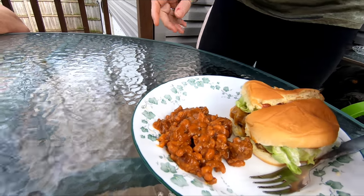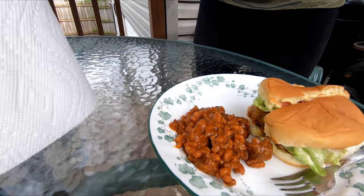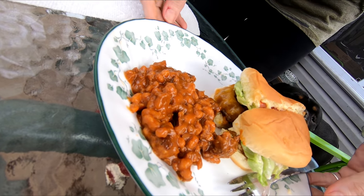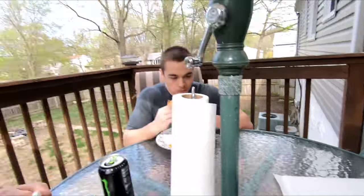Awesome. And that right there is some of my gargoyle beans. Some chorizo. They're pretty spicy. I gotta get some of those in a minute too.